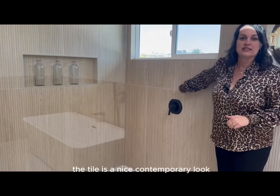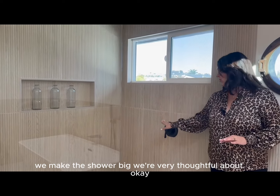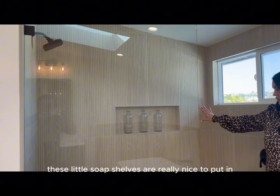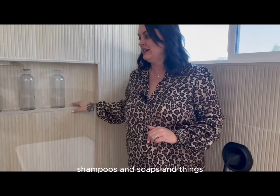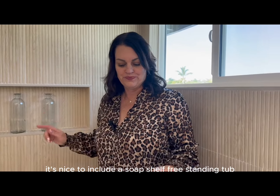The tile is a nice contemporary look. We make the shower big. We're very thoughtful about, okay, handle here, where you can reach it easy, and then the water comes out there. These little soap shelves are really nice to put in, so you can have shampoos and soaps and things. So if you're designing a shower, it's nice to include a soap shelf.